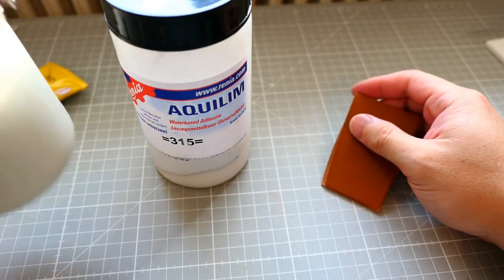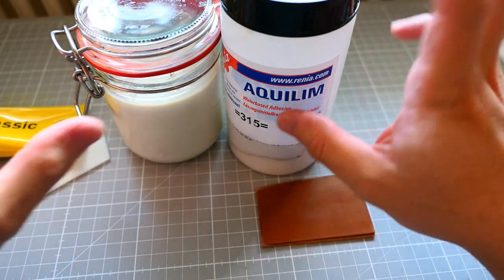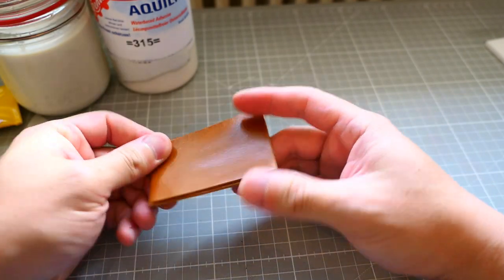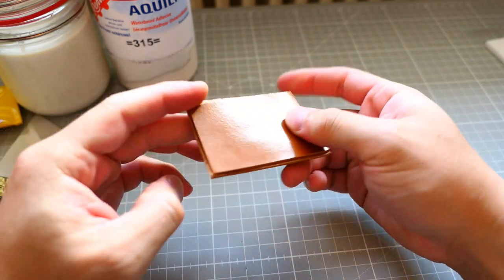It's called Aquilium 315 glue, which is very nice. I put it in a jar like this and use a spatula to apply it, and I will do a separate review on this glue. It glued very well also. It sticks very well and I see no problem with it.